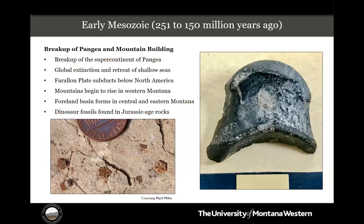The Morrison Formation being one of the most prominent. And there's also some last gasps of oceanic deposits as well. You can see these beautiful pentacrinoids, the star-shaped crinoids in the photo on the left, courtesy of Marley Miller, in the Swift. I'm pretty sure that's in the Swift, in the Ellis Group, Jurassic Ellis Group.